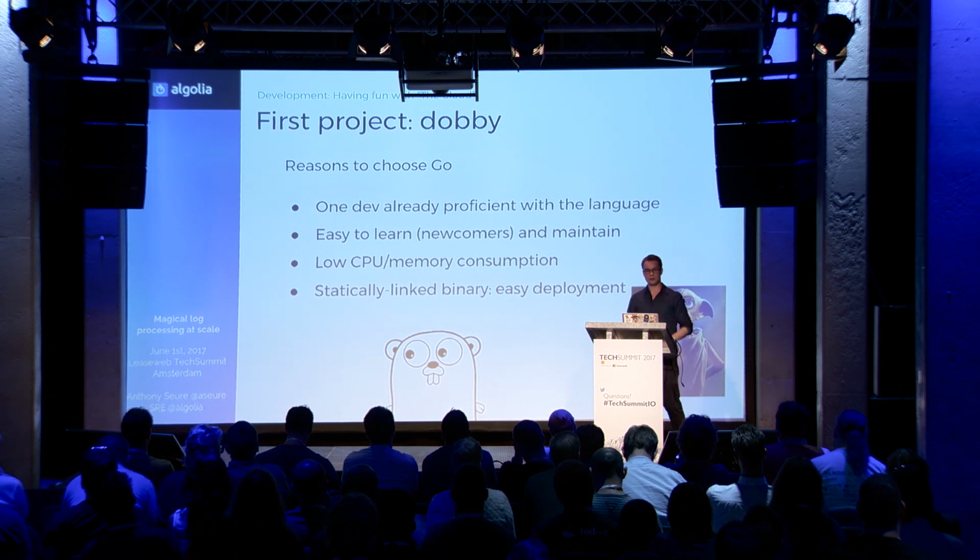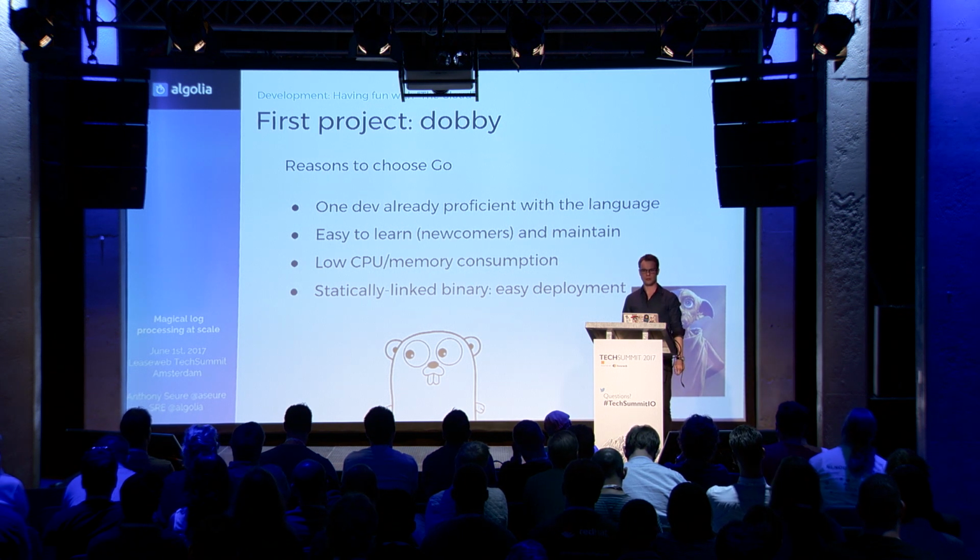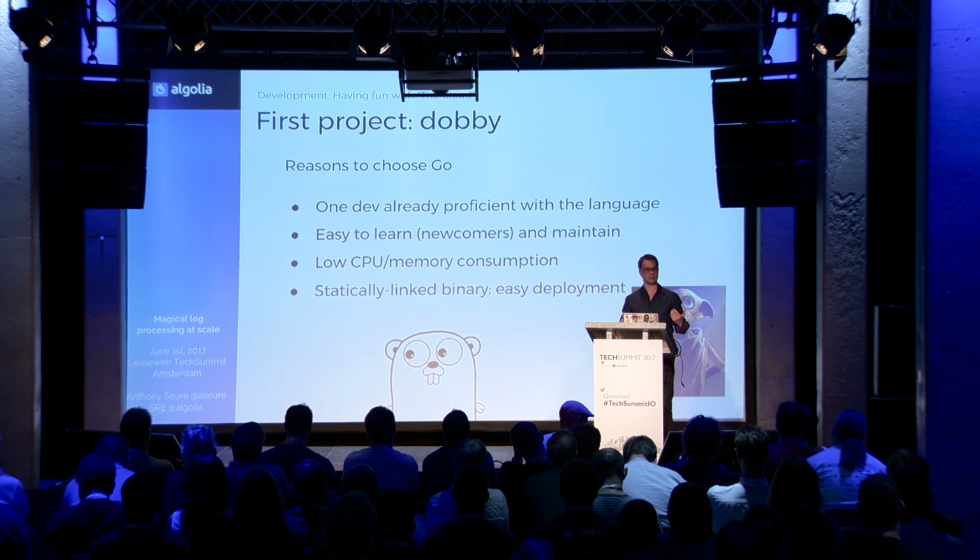It has very low CPU and memory consumption, and things are easy to understand. You have not a super complicated stack when it comes to debugging. And the fact that it was statically linked at compilation was really good for us because it just means that, okay, compile it for our servers that are all the same at Algolia, and boom, you just copy the binary there, run it, nothing to install. Super cool.